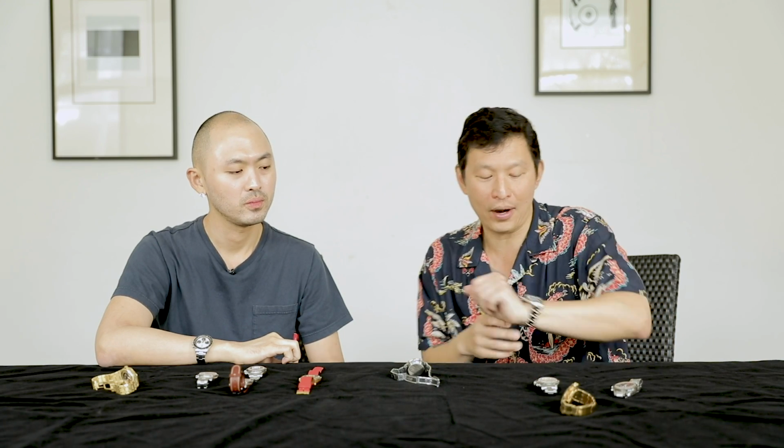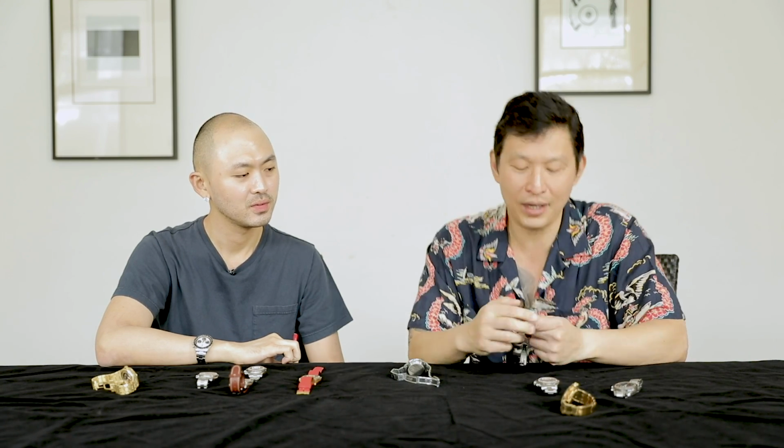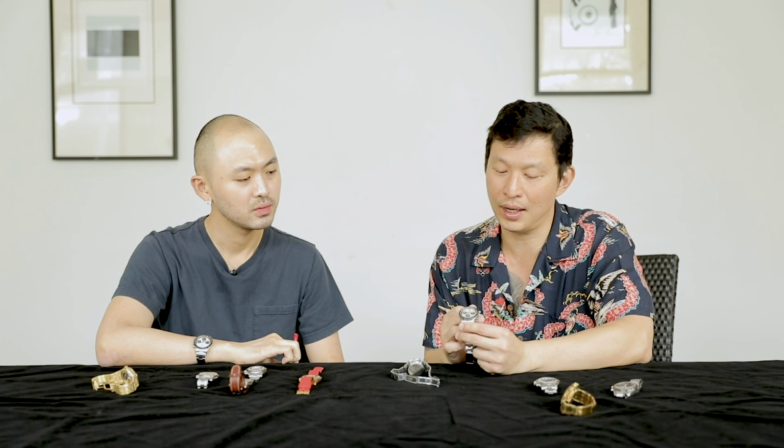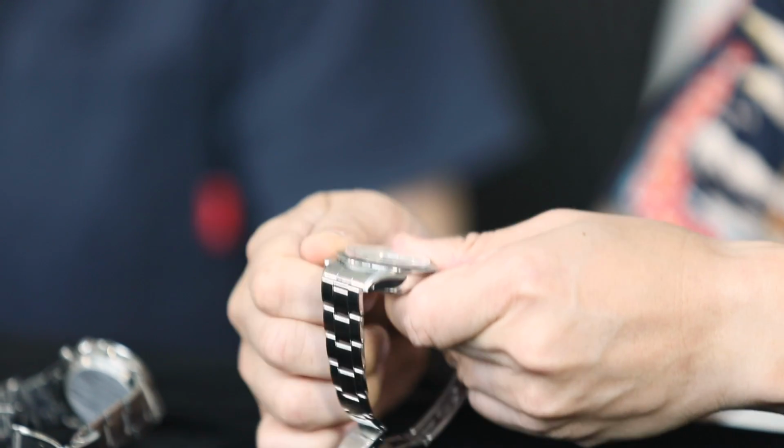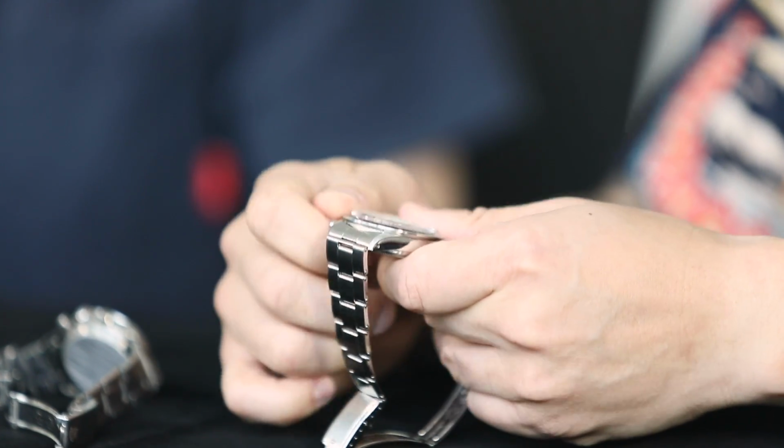Well, to be fair, and I've got my own 6241 here, the thing about the Daytona was that it was in an oyster case, right? Which means you have to unscrew the crown in order to wind it or set the time, which probably drove people a little bit nuts after a while, right? And Paul Newman famously left his crown unscrewed the entire time, so he could have easier access to winding it.